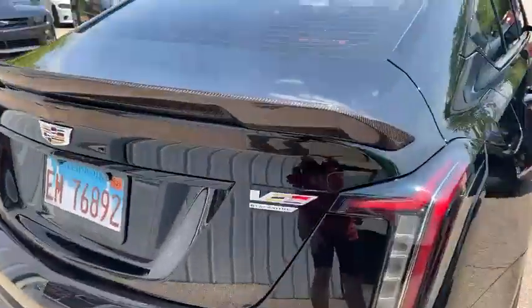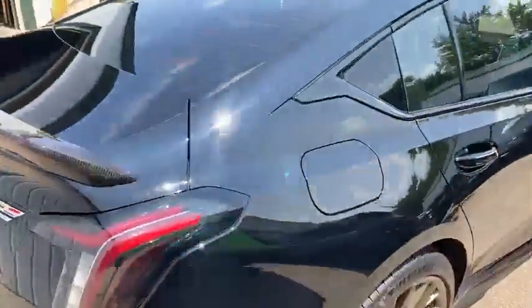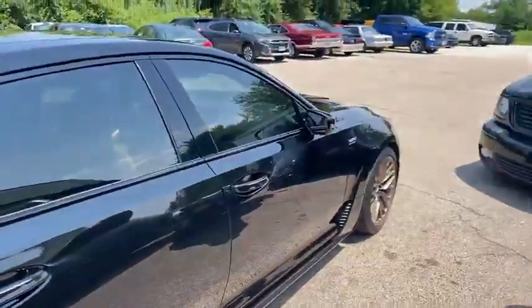Look at this thing, though. Look at that shine. God, I'm ugly. But the shine is gorgeous. Hubba hubba.